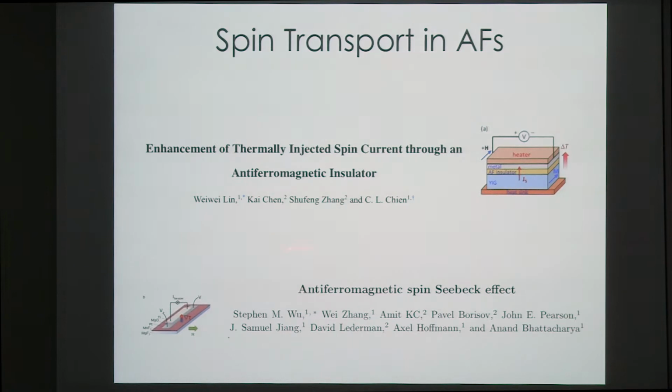And then here's another paper, which I'm going to talk about in a little bit more detail a couple of slides from now, but it's measuring an antiferromagnetic spin-Seebeck effect in an insulator in the presence of a magnetic field. As you can see, with both of these papers, you either need a magnetic field or a ferromagnetic layer in order to realize some kind of spin signal, because you need to define a spin direction, because antiferromagnets lack any kind of net magnetic order.